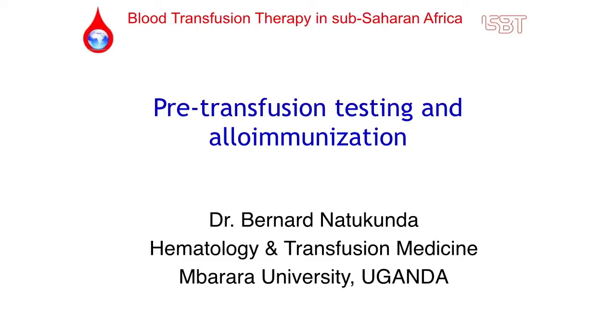My topic is on pre-transfusion testing and alloimmunization, moving from the blood center, the labs, towards the hospital, to the blood bank. Basically, to show you that when there is improved pre-transfusion testing, the occurrence of post-transfusion alloimmunization and its consequences will be prevented.